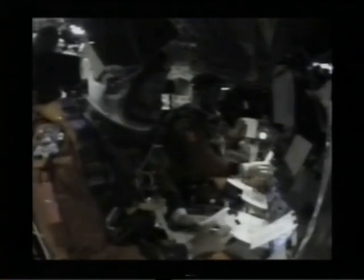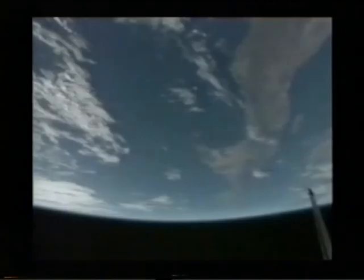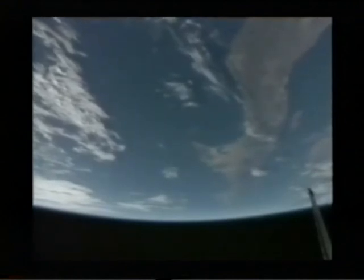We're on the dark side of the Earth right here in the night portion of the path. There goes the cue card floating back. And we had an excellent OMS-2 burn and a great ride into space.